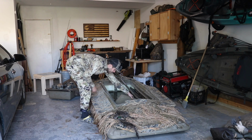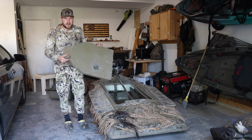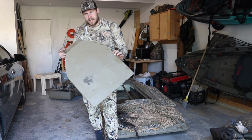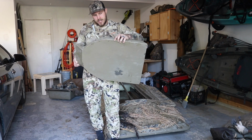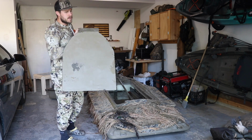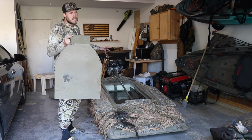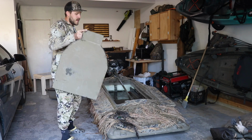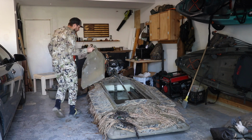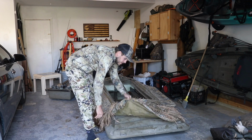Here's a good one. This blind would be miserable, or this boat would be miserable without this. This is the backrest for the final attack. I have some issues with it. It did come with pins, and you gotta drill through it so then it doesn't move. So I'm definitely gonna need to do that, because if you bump this thing even slightly, it pops off and falls down and you're fighting that all day. So definitely gonna need to fix that. Those are some big teal, man.